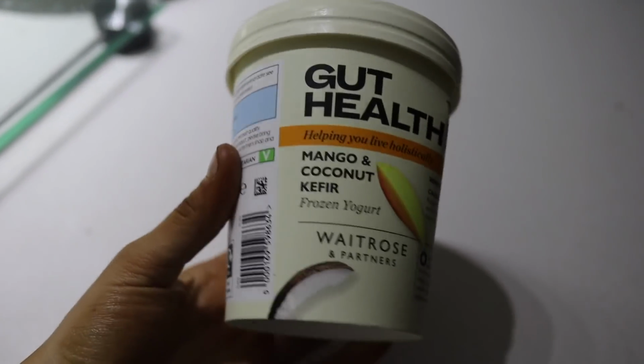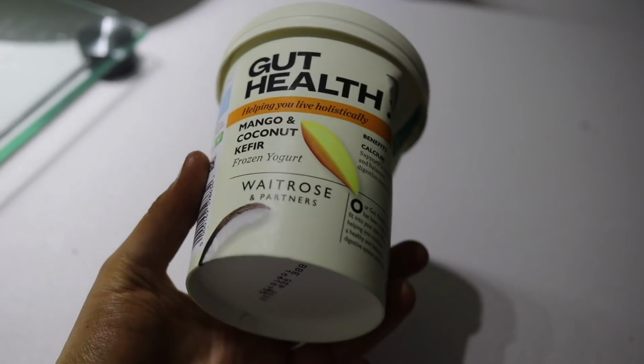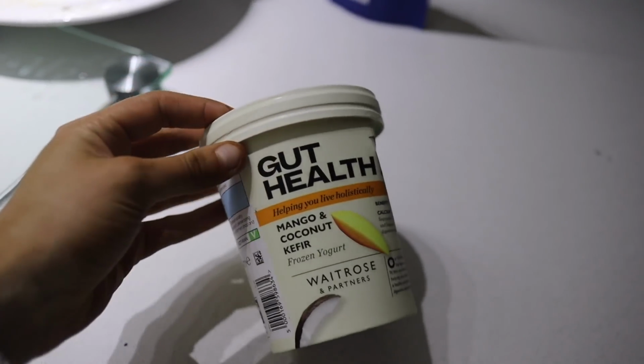Oh, I picked this up the other day. It's a mango and coconut frozen yogurt. This for dessert.